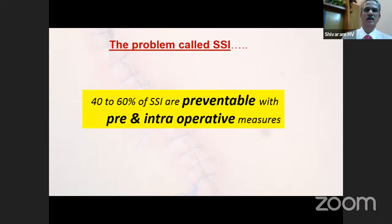If there is one reason why we are discussing surgical site infection today, it is because it is most eminently preventable with preoperative and intraoperative measures. If you see the literature, about 40 to 60% of surgical site infections are preventable if we really take all the care and leave aside our casual attitude. This is a huge number. Can you imagine, 60% of surgical site infections can be prevented, and that is in our hands.